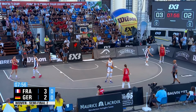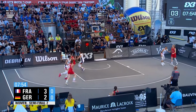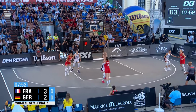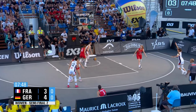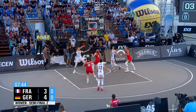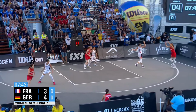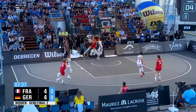Horvat not giving up on the play, even though the matchup was not in her favor. Lina Falk using her speed. Mivius elevates, and that's the dagger. Ooh. 4-3. Delpech right away, right back at you. 4-4. Great teams, great energy, great skill.